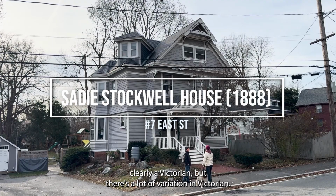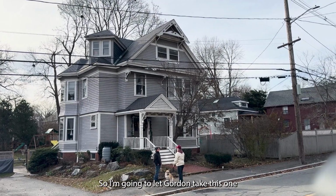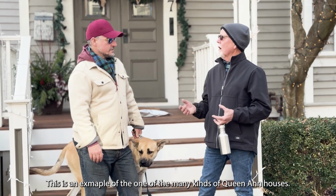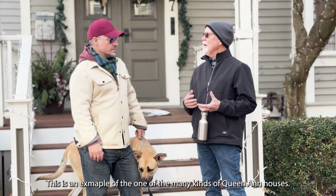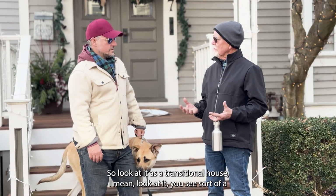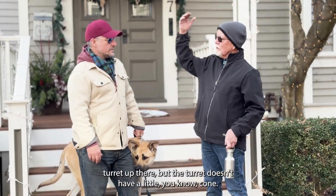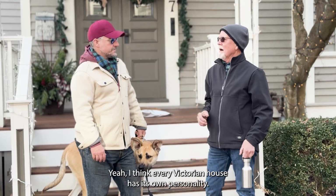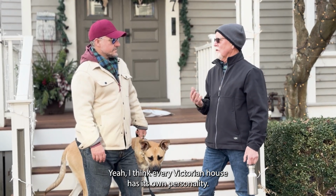Clearly a Victorian, but there's a lot of variation in Victorian, so I'm going to let Gordon take this one. Well, there's so many different styles. And this is an example of just one of many kinds of Queen Anne houses. It's a little bit of a transitional house. When you look at it, you see sort of a turret up there, but the turret doesn't have a little cone on the top. I think every Victorian house has its own personality.